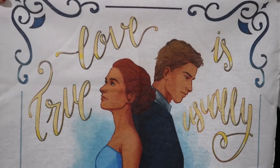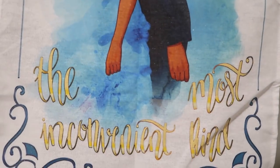Ooh, is this a tea towel? That's exciting. I need more details. Oh, true love is usually the most inconvenient kind. What is this from? Should I know this? Am I going to be annoyed at myself that I don't know this? The Selection by Kiera Cass. That's a book I haven't read in a long time. The two characters are drawn by Taraja and the lettering is done by Katarina Book Design.